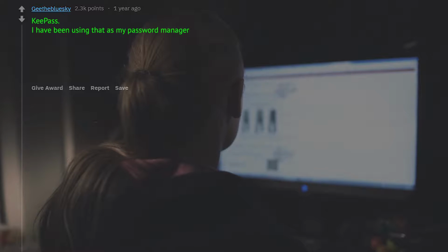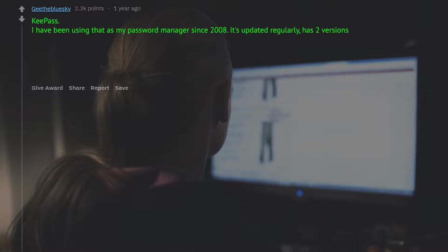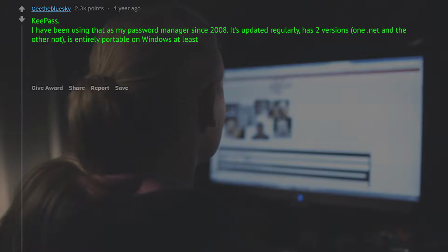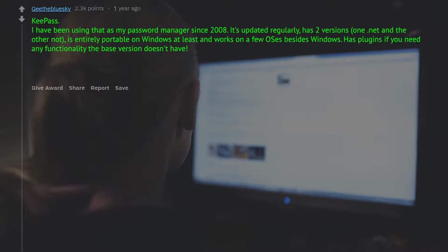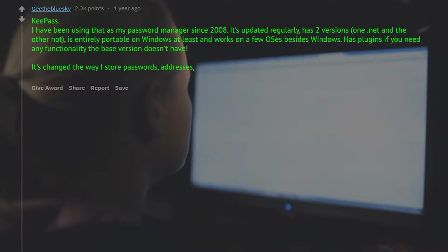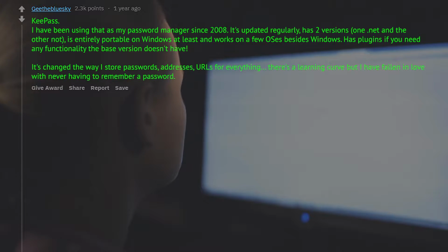KeePass. I have been using that as my password manager since 2008. It's updated regularly, has two versions, one .NET and the other not, is entirely portable on Windows at least, and works on a few OSes besides Windows. Has plugins if you need any functionality the base version doesn't have. It's changed the way I store passwords, addresses, URLs for everything. There's a learning curve, but I have fallen in love with never having to remember a password.